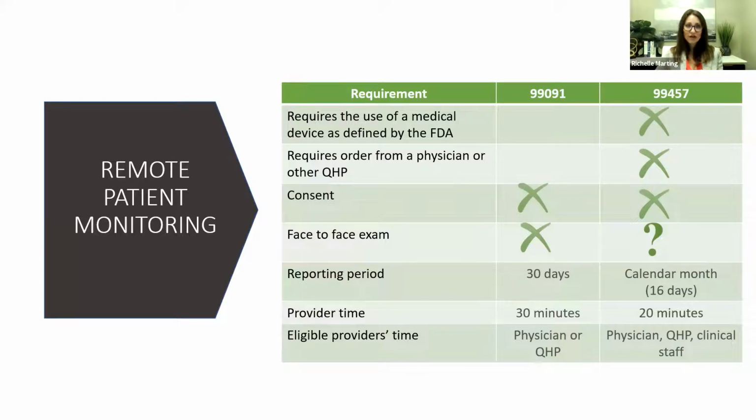I'll also mention that during the public health emergency, if the remote physiologic monitoring is being done for COVID-related symptoms, so temperature, respiratory rate, pulse oximetry to monitor the progression or improvement of COVID-related symptoms, that time frame has been temporarily decreased to 2 days, so it can be fewer than 16 days during the public health emergency. Afterwards, it'll go back to a minimum of 16. The provider time is decreased from 30 to 20 minutes. And in addition to physicians, nurse practitioners, and PAs, it could be clinical staff who are doing the monitoring service for the patient, who are providing that interactive communication, the phone call or telehealth visit.